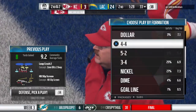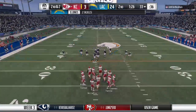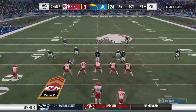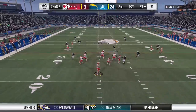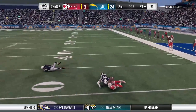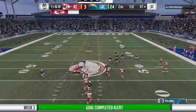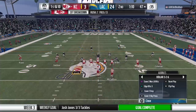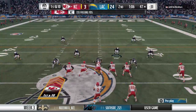Not easily done. A good pickup there on first as the screen pass gets him 8. For a second there, I thought that might break big. Screen pass. Looked like it was coming together. Looked like there was an opening. Still, ended up with a solid game. Coleman has it here right side. And he'll be taken down, but not before he gets into enemy territory. A good pickup there of 20 yards.